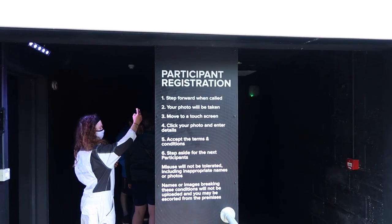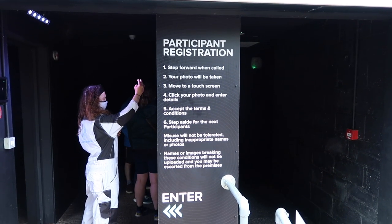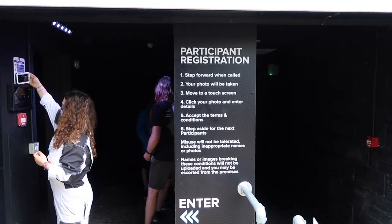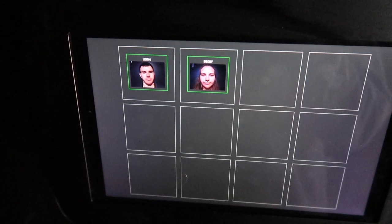This is part of the registration procedures. If you want to read them, pause it here and go from there. We had our picture taken, and then we got to do the registration. So we put our names in. Click on your photo. And then we're going to go in.